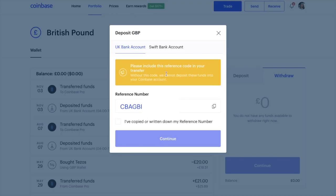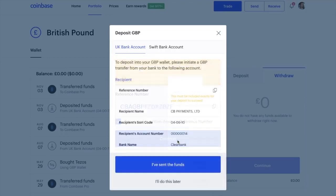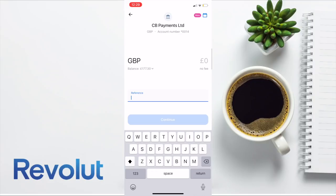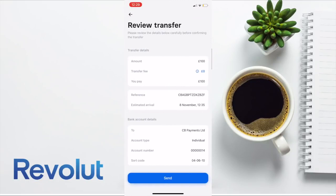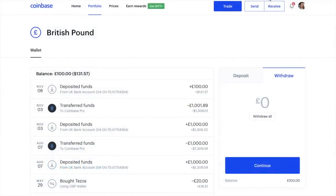So I'm going to go ahead now and transfer £100 from my Revolut account into Coinbase. So the first thing I'll need to do is ensure that I've copied or written down the reference number that's stated here, and then press on to continue. Then from here, I'm provided with all of the bank details that I need to send my funds across to. And again, just ensure that you've copied exactly that reference number and you put that into your references on your payment. And my funds have now come across in just under a minute.